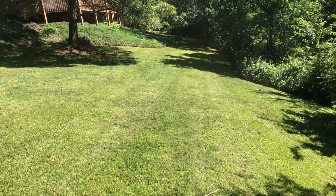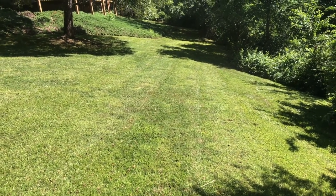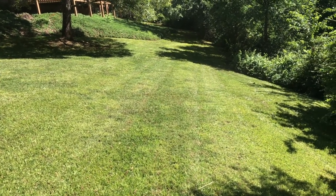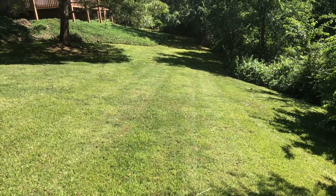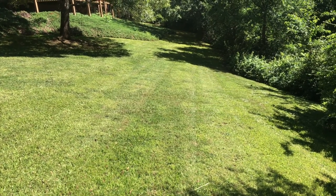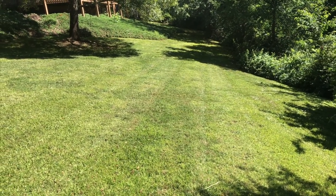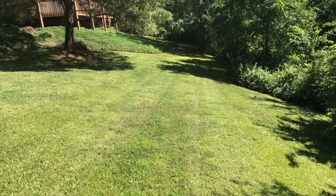So number one is done. Can't really stripe too good with weeds. This yard is 99% weeds, I'm pretty sure, with a little bit of grass. You still can a little bit, but I don't worry about them. I like to stripe the ones that are really nice grass. So, off to the next one.